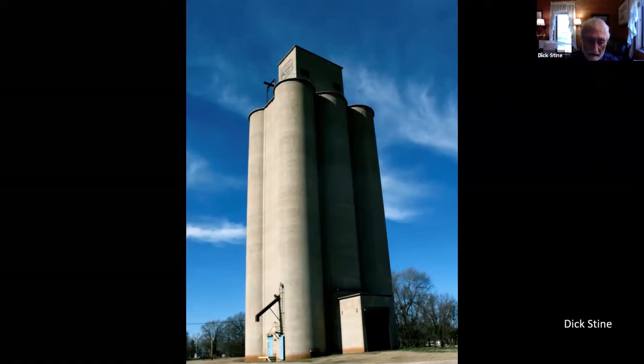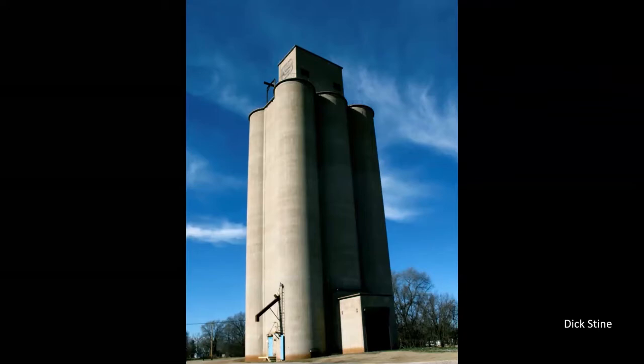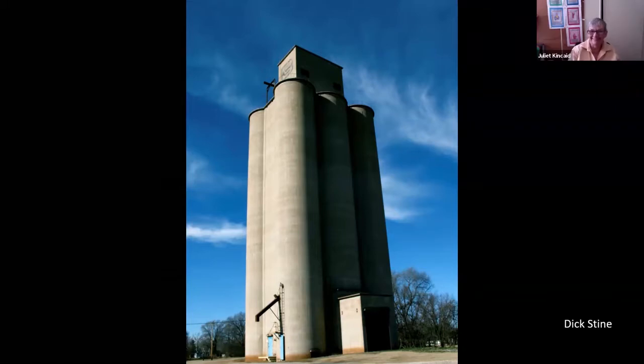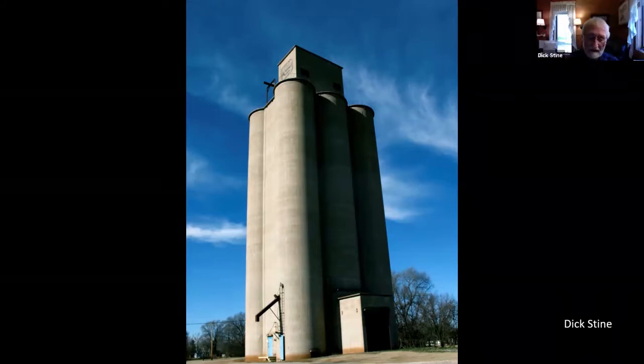Just a grain elevator. I like the little blue doors there on the ground and the blue sky. It's just Kansas, Western Kansas, South Central Kansas, South Central Western Kansas. Kathy didn't think it was a great one to show everybody, but I just thought it was kind of this way it is.